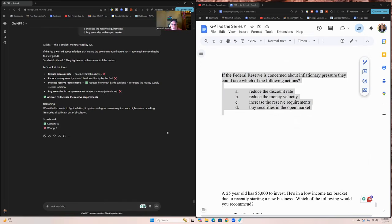So the answer is C, increase the reserve, because if you reduce the discount rate, it's easier to lend. Money velocity is not our thing. Reserve requirement makes banks have to have more money on deposit, which reduces what they can lend. And D, buy securities in the open market. So the answer is C, increase reserve requirements. And the Fed wants it to fight inflation. It tightens: higher reserve requirements, higher rates, or selling treasuries, all pull cash out of circulation.